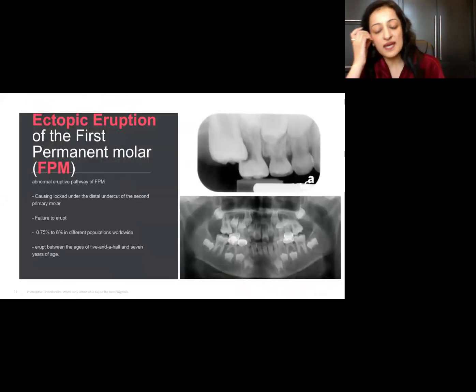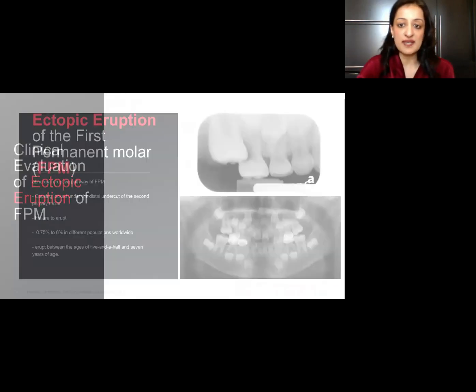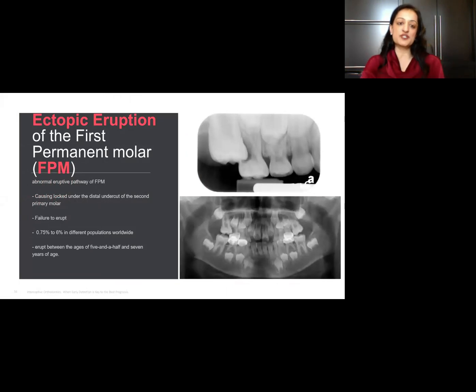So the first one we'll talk about is first permanent molars for interceptive treatment. You know, these teeth are on an abnormal pathway. They are locked underneath the primary 5, and so they tend not to erupt or slowly erupt into the wrong position. And these are pretty common. Depending on the population we're looking at, anywhere between just under 1% to 6% of populations are going to have this. So we're going to see this, more often than not.